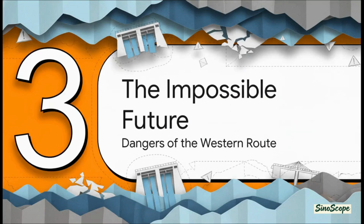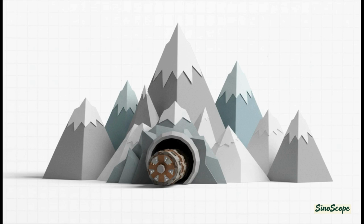Now let's get to the final piece of this grand plan. And honestly, this is the part that sounds like it's straight out of science fiction. It's so ambitious and so dangerous that right now it's still stuck on the drawing board. This is the Western Route. The plan? To blast a series of massive tunnels through the Himalayas, through the Tibetan Plateau, to tap the headwaters of the Yangtze River. I mean, the sheer engineering challenge is just on another level entirely.